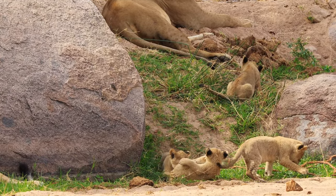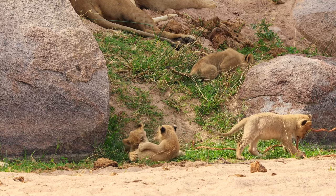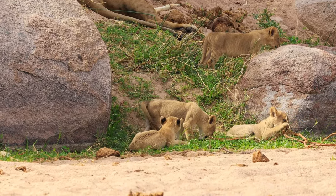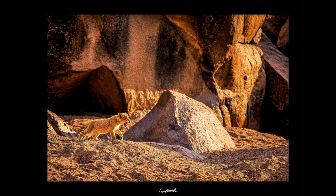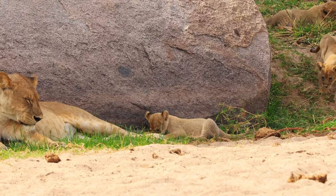Maybe 3 to 4 weeks old. Spotted by Samuel, an amazing guide here with Asilia at Jabali Ridge. Samuel's like, "Lion cub." And I'm like, "Where?" He's like, "11 o'clock, 11 o'clock." And I'm like, "I don't see it." And then finally we all saw it, Samuel and I.